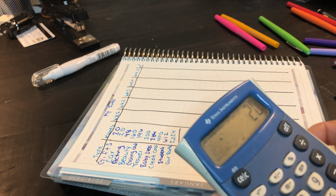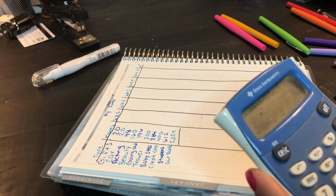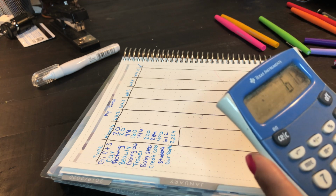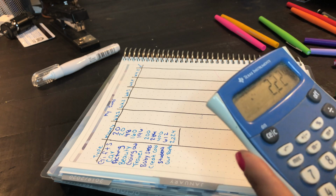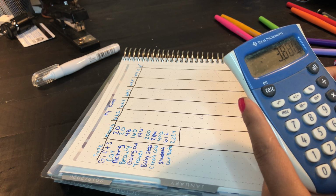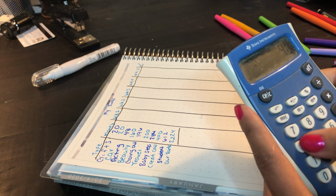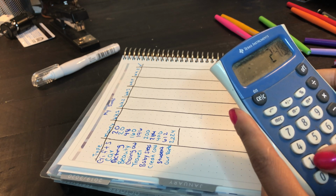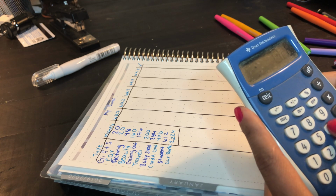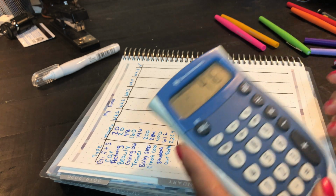Oh no, $20 plus $20 plus $48 plus $160 plus $196 plus $200 plus $400 plus $612 plus 2224 equals $3,880. I don't think that's right. I feel like that is not right. Okay, 20 plus 20 plus 48 plus 160 plus 196 plus 200 plus 284 plus 400 plus 612 plus 2224 equals $4,164. That sounds more like it.